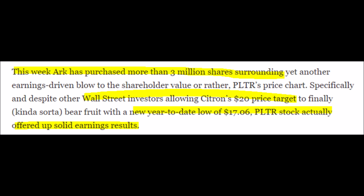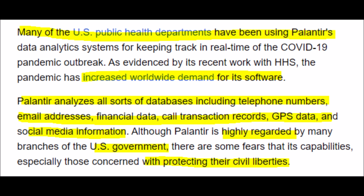I see many bearish articles on PLTR stock that make no logical sense when you actually do your research and look into these, including a short seller report from Citron who gave PLTR a price target of $20, which Wall Street totally thinks is accurate and they buy it. Many US public health departments rely on Palantir's technology, and PLTR has an ever-growing demand for their software capabilities worldwide.